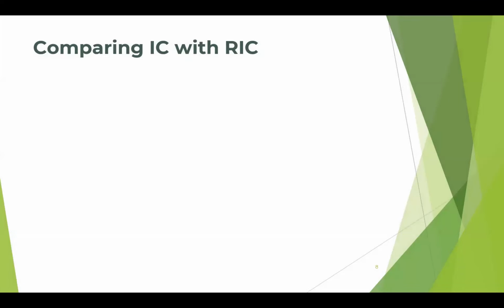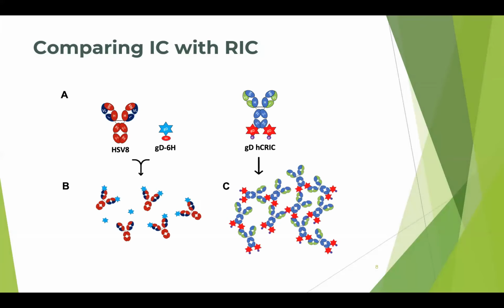Our first question that we asked is whether or not a recombinant immune complex is able to generate similar or greater immune responses to naturally occurring immune complexes. And to do that, we designed the following experiment. As shown in part A, we first created an antibody called HSP8 that binds with high specificity to an antigen, GD6H. When we produce this antibody and antigen and mix them in solution, we create these naturally forming immune complexes.